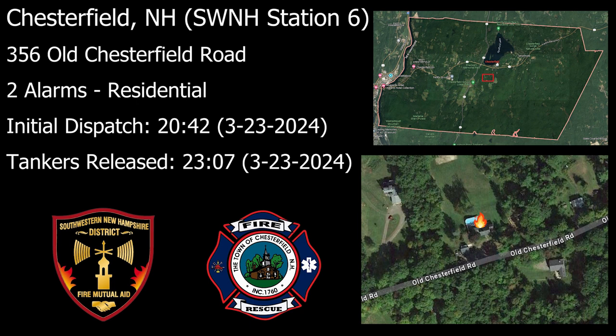For Chesterfield, upgrading to a second alarm, 349 Old Chesterfield Road for a fully involved house fire. Repeating for Chesterfield, upgrading to a second alarm, 349 Old Chesterfield Road for a fully involved house fire. Upgrading to a second alarm, 2051, KCF 15.